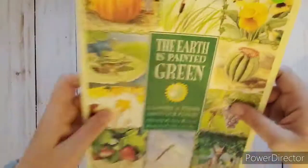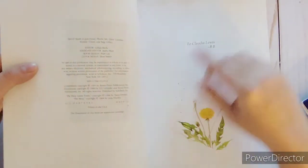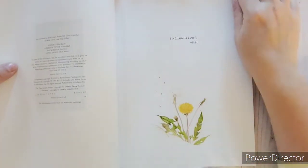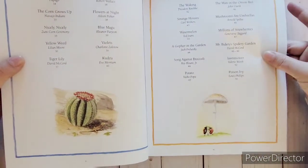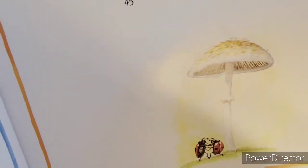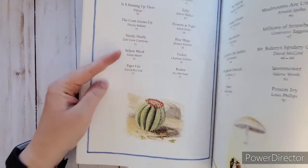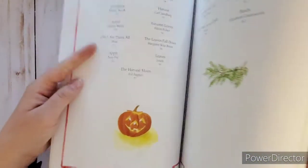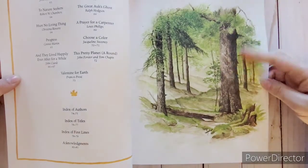The next one is called The Earth is Painted Green. This one, the copyright is 1994. Ooh, look at that. Sorry, my camera's not focusing, is it? Isn't that pretty? The illustrations in here were gorgeous, which made it impossible to say no to. Look at that. Look, these ladybugs are dancing. Or are they battling? It looks like they're dancing to me. There's a little lizard there. Oh yes, it's because of all the illustrations in here. That's why I got this one. Look at that.